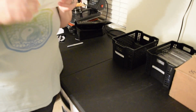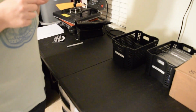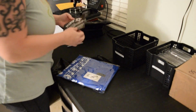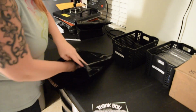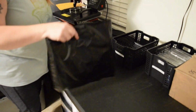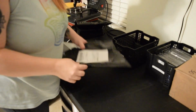I'm packing an order. So, our first order is for Melinda in Rhode Island, and she is getting one of our music shirts in extra large. I've already filled out her card with our coupon code on it. Let me go print out her shipping label. All right, thank you, Melinda, for being one of our first orders.